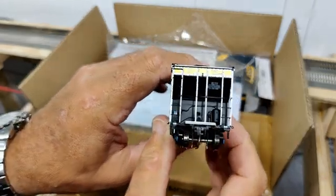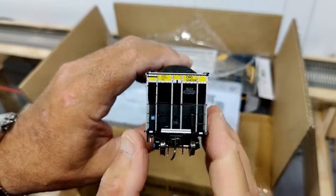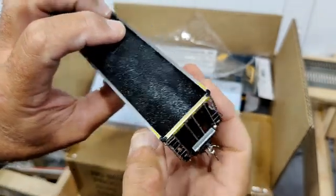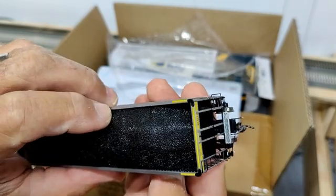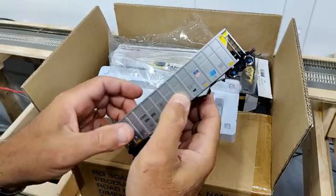But as you can see, all the handrails look very nice. The printing, the painting is very well done. And there's two air hoses on each side. Not really sure what that's all about.